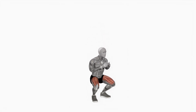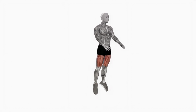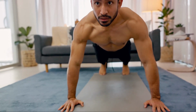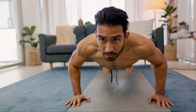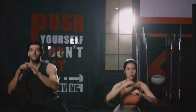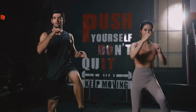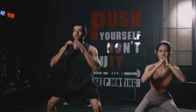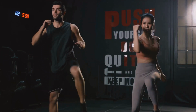Push-ups are another great HIIT exercise. They work the chest, shoulders, and core, helping to build strength and endurance. While traditional push-ups may be challenging for some, remember that there are modifications to suit your fitness level. And let's not forget about high knees and jump squats, both fantastic exercises that combine cardiovascular training with strength building. Just remember to maintain proper form to prevent injury.